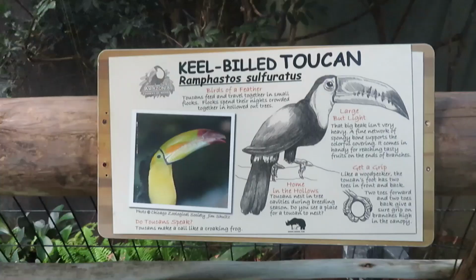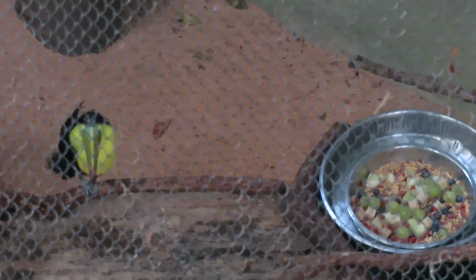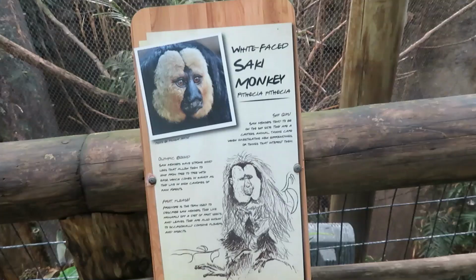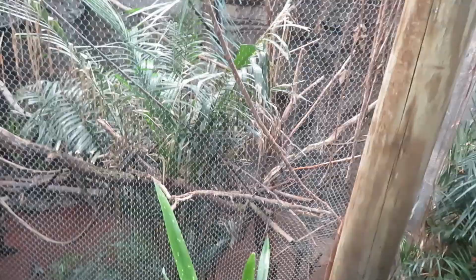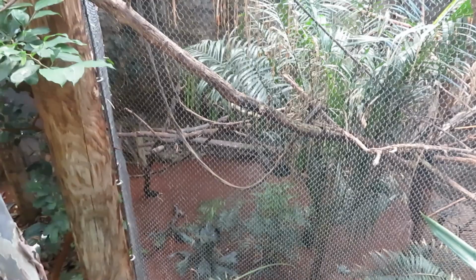We got keel-billed toucan. Right down there, a little log there by the food dish. We got a white-faced saki monkey. Right now I do not see the white-faced saki monkey, but this is right near the entrance, so if I have time, I'll try to come back here later, if I remember anyway.